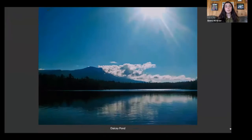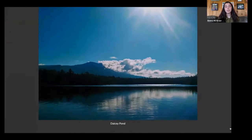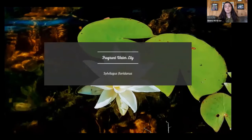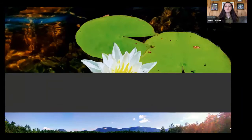And so here's a picture of Dacey Pond there in the morning. You can see the mountain there in the background. And there were lots of water lilies there, so fragrant water lily. Definitely worth the wade to go out and get a picture of it.